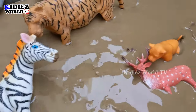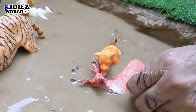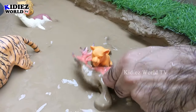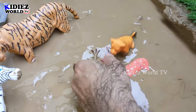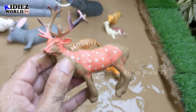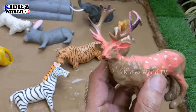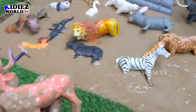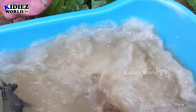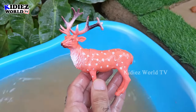And the next one we have here is this reindeer. Wow, this puma is on the attack, and we have to save this reindeer. Come on, reindeer, you have to go. Wow, so here we have this reindeer. We just saved him from the puma, and the puma is a big wild cat, and the reindeer is a very beautiful herbivore animal. He's very muddy. Let's wash him. Here we go, reindeer.